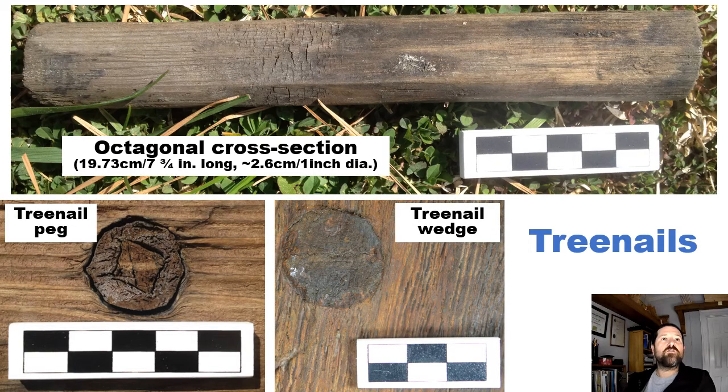What we notice is there are 2 types of modifications to these trunnels. In the case of the external plank, the long plank that I showed you before, many trunnels are paired up or in some cases alternate with evidence of an iron fastener, and where it appears to be the outside surface of the plank, we see an additional wooden peg has been driven into the center of the trunnel to keep it in place. In the cases of the floors and the futtocks, we have extensive use of trunnel wedges that are also driven in a similar fashion into the top sides of the futtocks and frames.